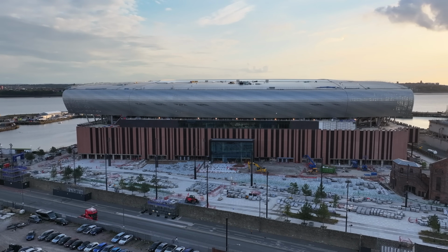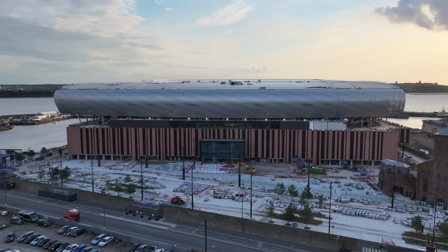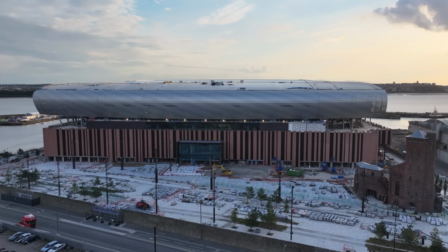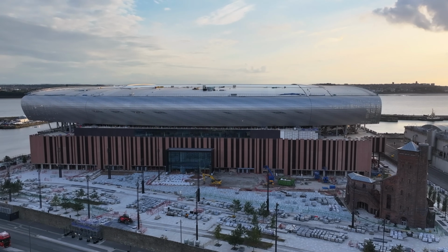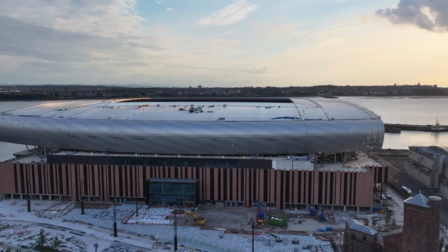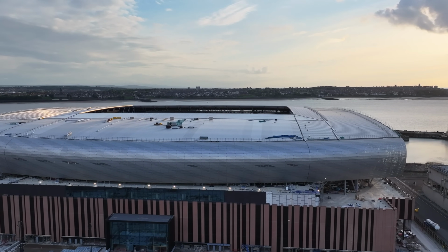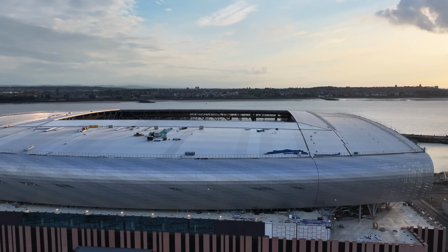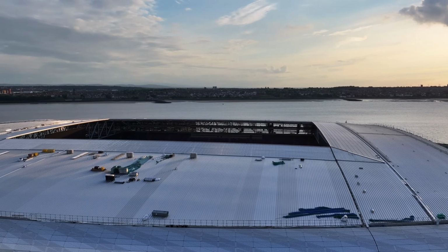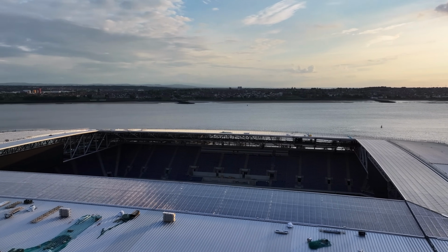As you can see, I am at the new Everton Stadium. I'm filming this late on Monday evening, so it'll be coming out to you early on Tuesday, the 9th of June, I think. Sorry if that's wrong. So I'll start over, take a look at how the pitch is coming on.